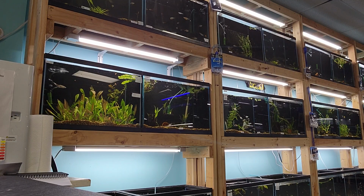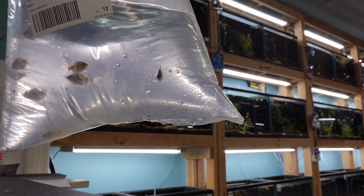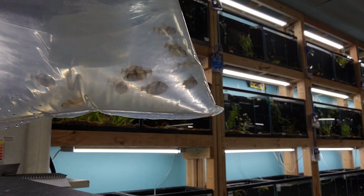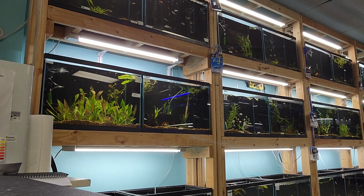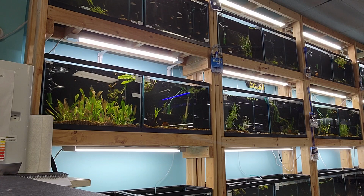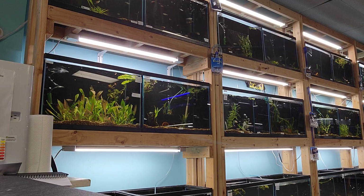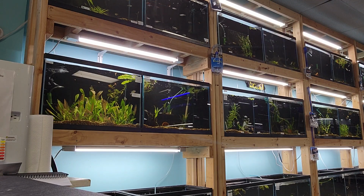Last bag in the first box is some tiger barbs. Nothing crazy, just some little bitty tiger barbs. Fish you can't go wrong with. Well, it is possible to go wrong with those fish, but for the most part they're pretty safe. If you get them in a good enough group, not any problem with them. Alright, box number 2.